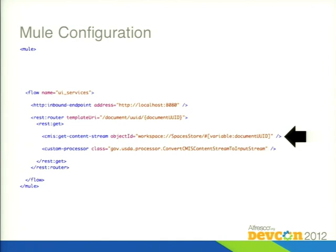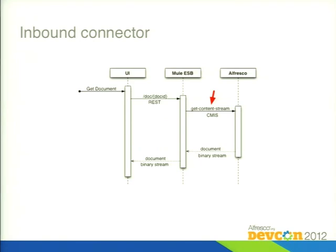And here is where you handle what it does when someone makes that request. Here's what it does to react to that request. The first thing it does is make a get content stream request of the CMIS repository. And that's this little spot right here in the interaction diagram. So once it receives one of these messages, what's it going to do? It's going to make that get content stream request.